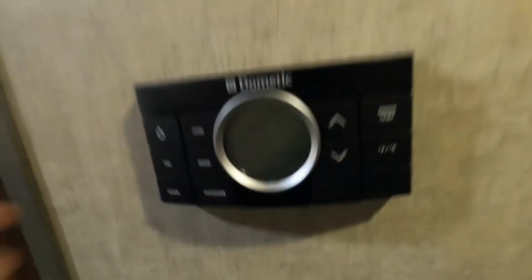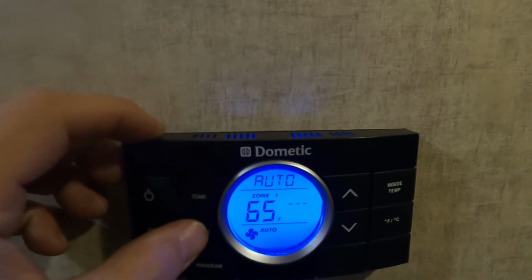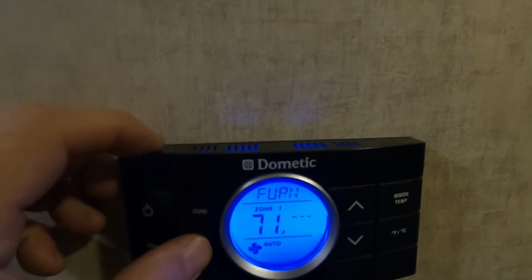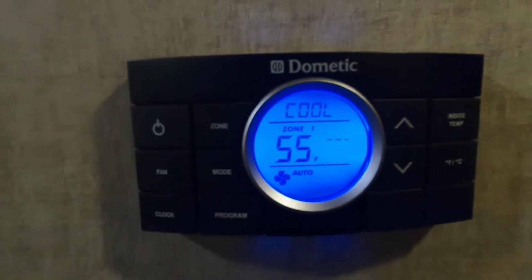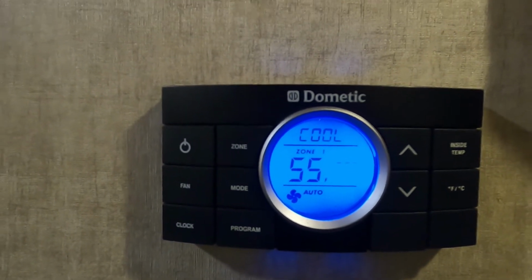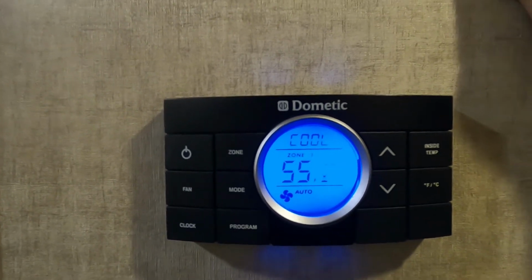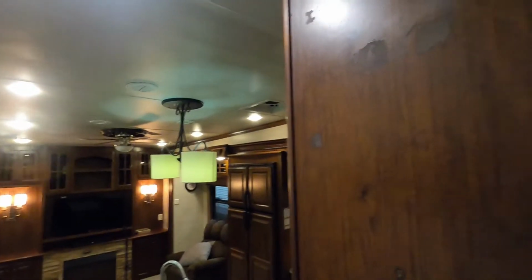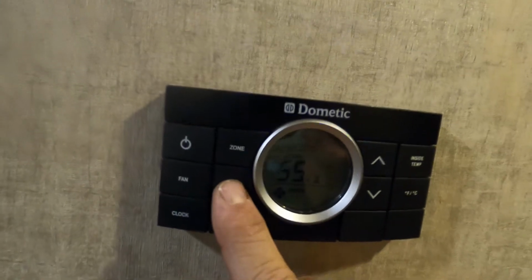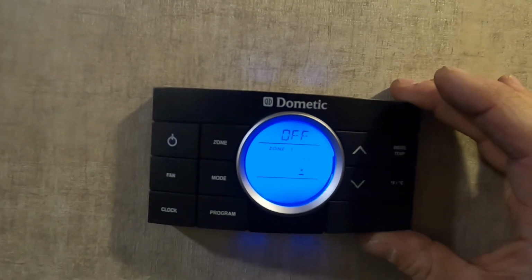Coming up the hallway, some lighting and our thermostat. Turn that on. Let's change our mode to, try to find AC here. Mode cool. Crank our AC up. There it goes. I'm going to shut the AC off. Go to off here. That will shut off rather quickly.